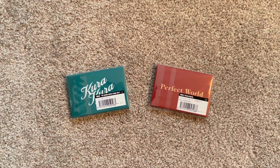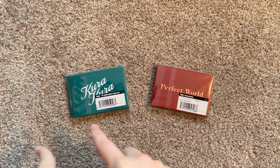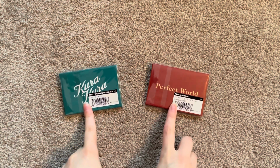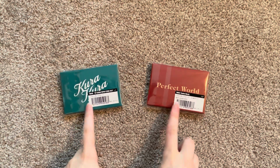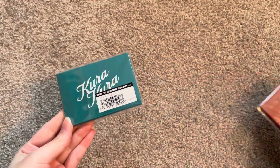Today I'll be unboxing Twice's, what are these called? I think they're photocards, because other ones are called trading cards. These are the photocards from Perfect World and Kura Kura. And yeah, let's get into it. Let's start.